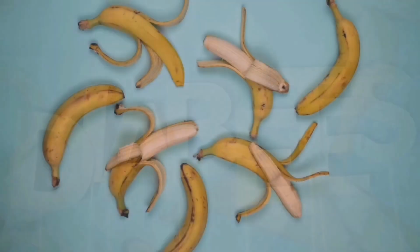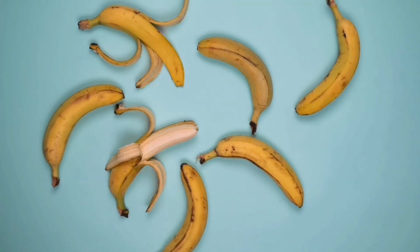Start your day off right with these healthy breakfast ideas to fuel your gym workouts.